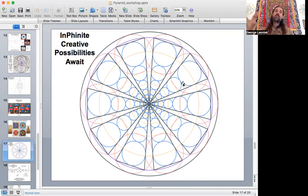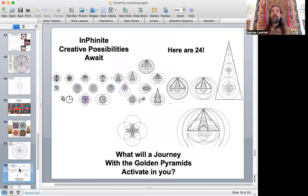It was hidden in plain sight within me. I've been working so exclusively with the golden circle diagrams, as I call them. I was already on the trail of finding these. I just didn't draw the line yet and make the connection to the amazing structures, the amazing pyramids that are created from it. So there are so many ways you can go with it.